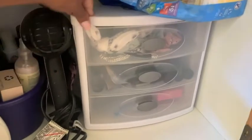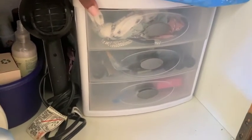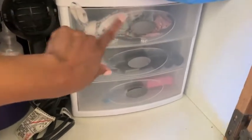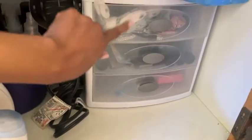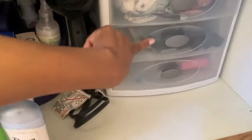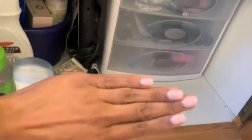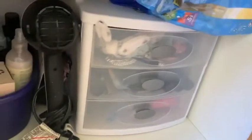And I have these bins. I've had them forever. They are from Target. I'm not sure the price. I'm sure you can find them at Walmart as well. And I probably need to get in here and label them, but this is hair stuff. This is like oils. And then this is nail things because I've been doing my nails this whole time since March, since we got into quarantine. And in the back is just a bucket of overflow items.